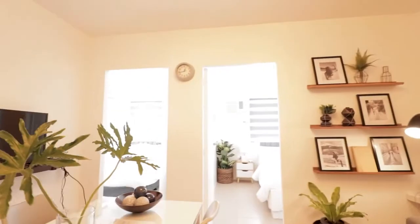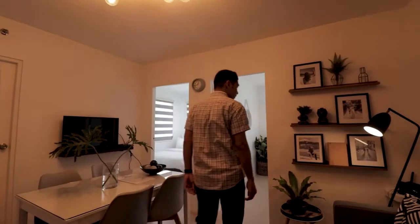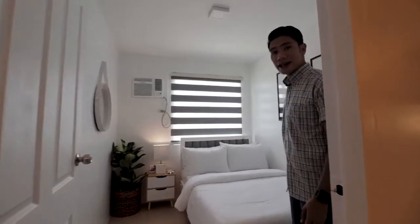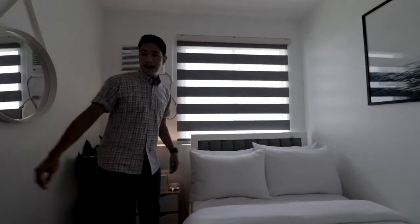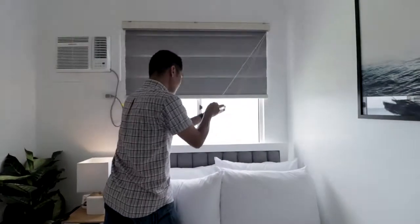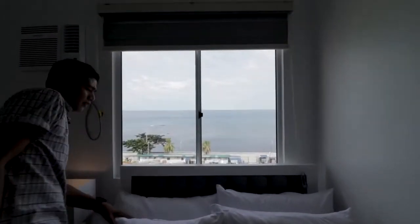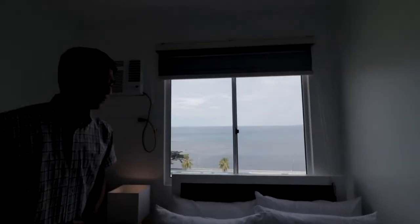There's two rooms for the 32 square meter unit, and this room right here has a queen-sized bed. And the nice thing about having a unit in this side of the building is that you get a beautiful view of the ocean. Let me just open the blinds. See? That's just wonderful. It's beautiful. You get to see the view of Dumaguete Bay, or as locals call it, Tanon Strait.